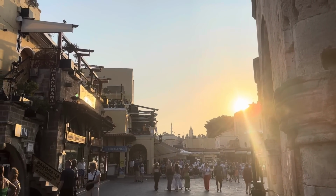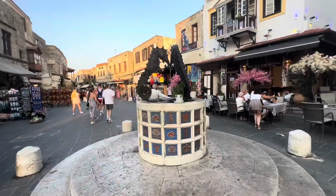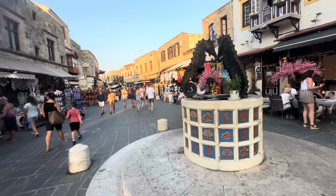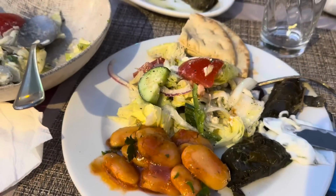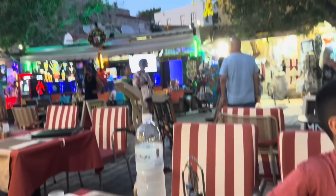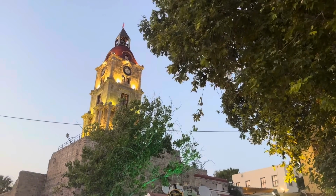All right, now we have left our historical sightseeing and now we are just in the old city shopping, eating dinner, enjoying some of our day-to-day medieval stuff. Here's a little tiny peek at dinner. We had a light bite and here was our view, the clock tower during dinner.